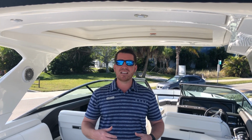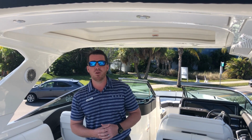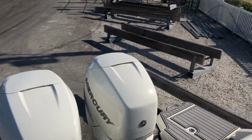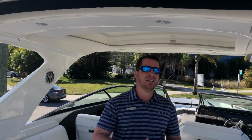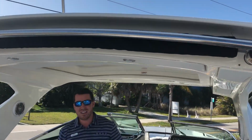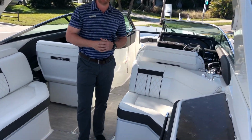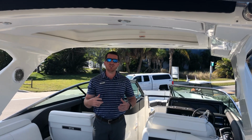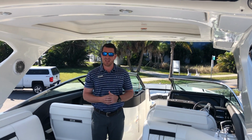It just is. It's got the reliability of Mercury outboards and the smoothness of joystick steering, but it also gives you things like an incredible electronic sunshade and this beautiful and massive fiberglass hardtop. This boat is just a treat for you and the family.